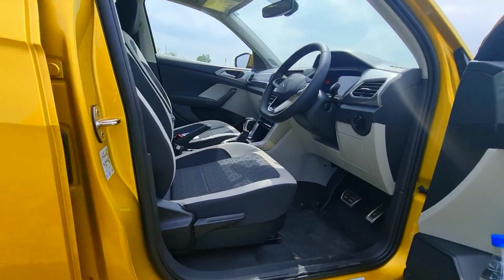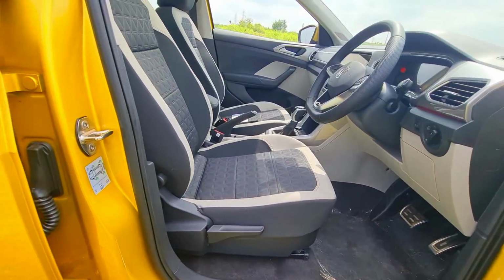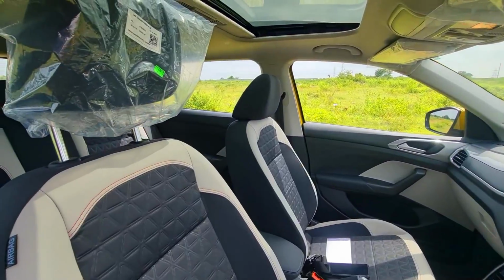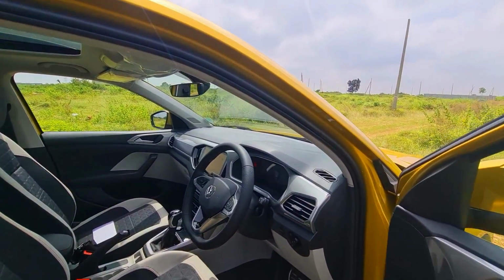Again, here you have manual seat height adjustment. I wish they had offered electric, just by adding a little more premium, because they just packed it with features beyond imagination, so that would have added on to that. Now let's step in.